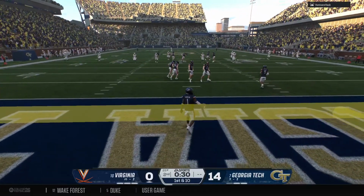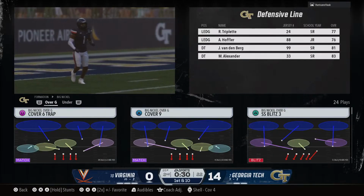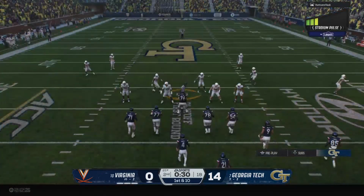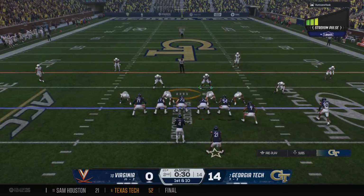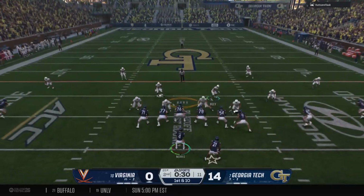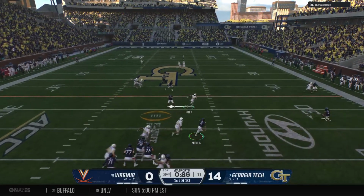And it comes out to the 25. No return attempted there. So they start the drive looking for some late fireworks here. Less than 30 seconds before halftime. On first and 10, looking to throw. He's running out of time here.